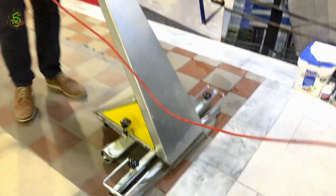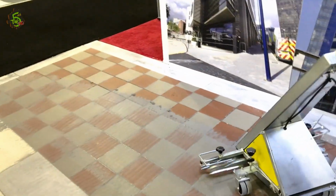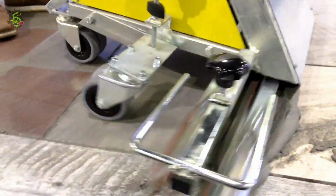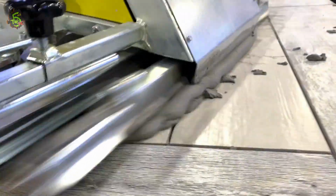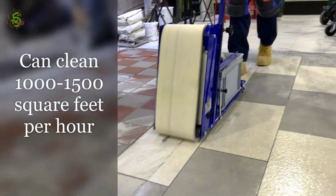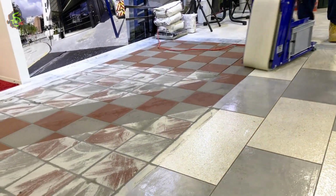The rigid steel body gives long service life. This applier can spread grout up to 1,000 square feet per hour. Then comes the Grout Roller. A small but strong rolling machine cleans the entire floor with ease.